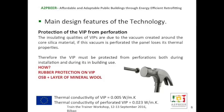The first thing, the most important thing, is the VIP insulation loses all its capabilities if it's perforated. So one of the first things we had to look at is how we can protect this panel. One of the reasons that VIPs haven't been used a lot in construction is this: from 0.005 the transmittance goes down to 0.023, so it's very similar to any other insulation. For that reason, we had to look at how to protect the panel, not only in the transportation and the installation, but also in the use of the building.